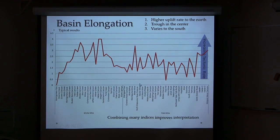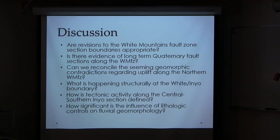However, where the real usefulness lies is when you combine the many different indices into one figure, and then you can interpret what is happening here. And I'll show you that in a minute.